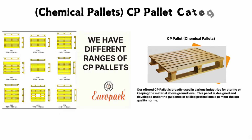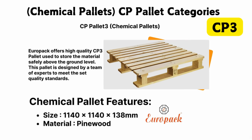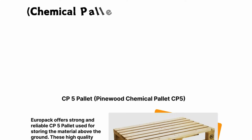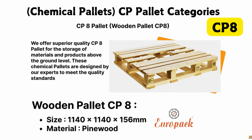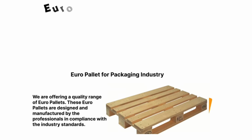The CP pallet, chemical pallets category features CP1 pallet, CP2 pallet, pine wood pallet CP3, CP4 pallet, high-strength wood pallet for heavy load, pine wood chemical pallet CP5, CP6 pallet, chemical pallet 6, CP7 pallet, wood pallet CP7, CP8 pallet, wooden pallet CP8, CP9 pallet, CP9 wooden pallet.